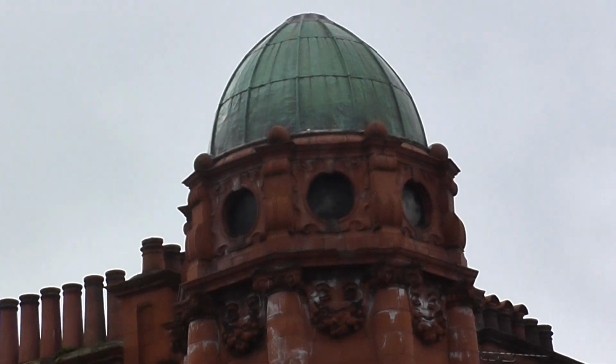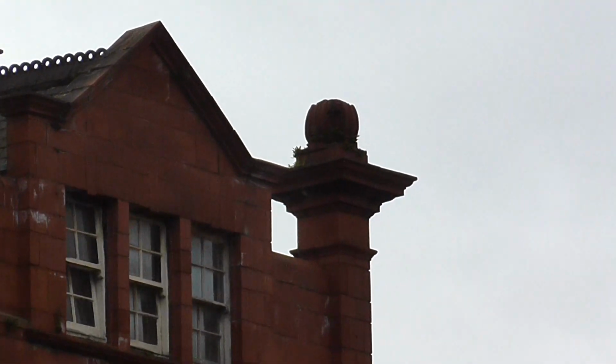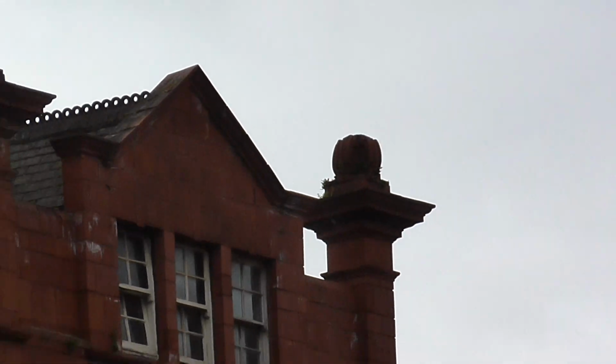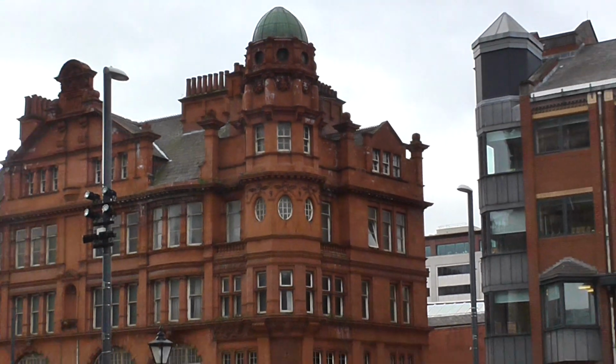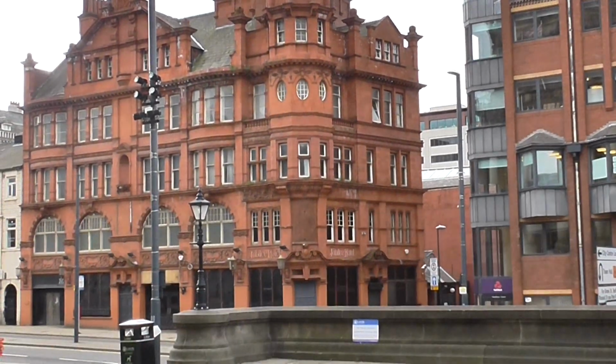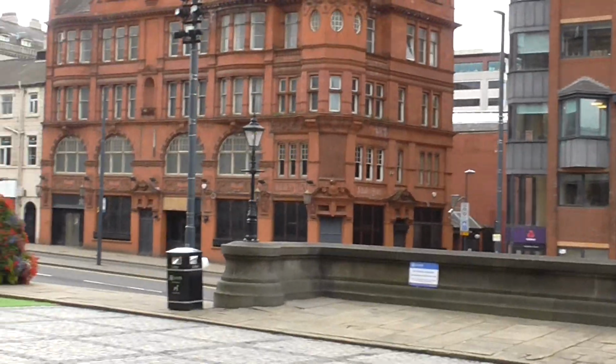Beautiful copper dome. One hell of a lot of chimneys. Rather large capacitors on there. Corner tower. And move round a bit.